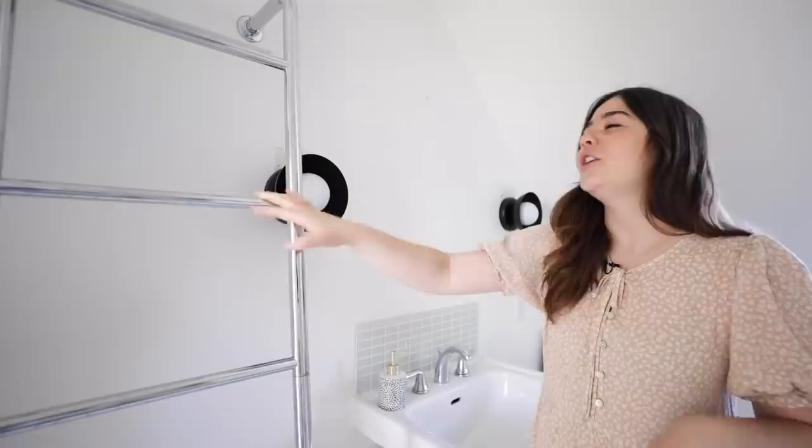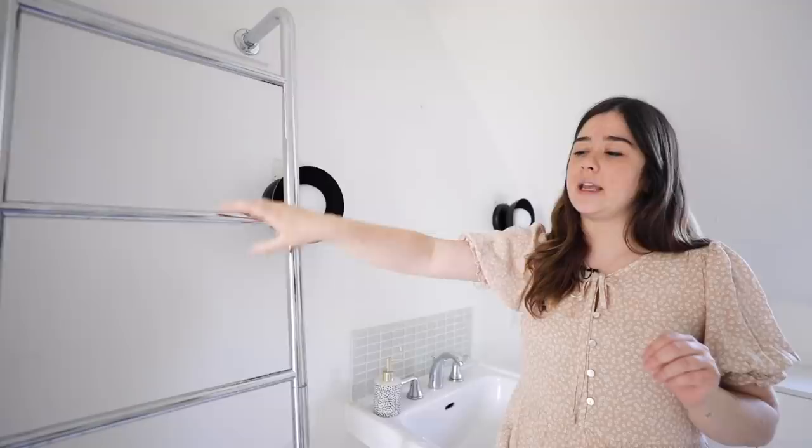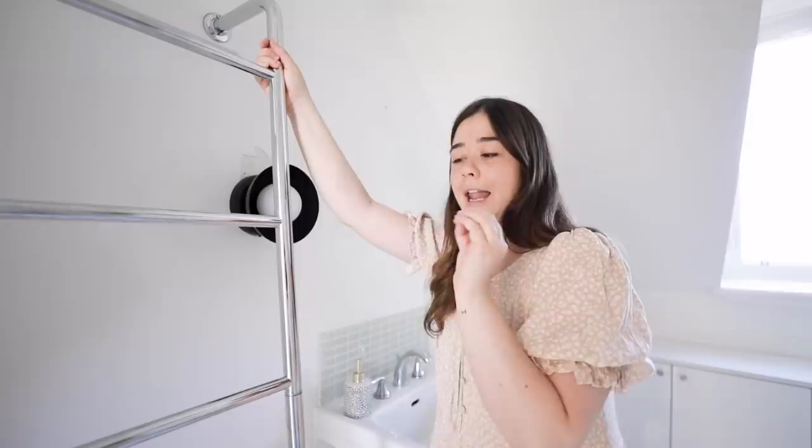So we've actually taken the towels off the rail and put a hook on the back of the door, like one that goes over the door. And I'm thinking of just using this for hand towels, but I can't take it off the wall and I don't really want to because it came with the unit and our landlord put it in. And I understand his vision.